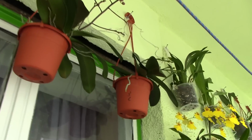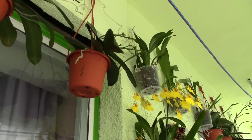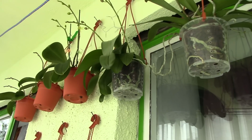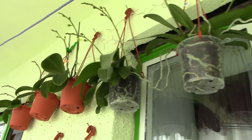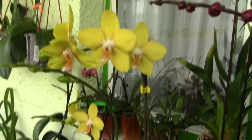I have them up here, and in wintertime temperatures stay the same for everybody, but it is in their range. But the higher they are, the warmer the temperature gets. So that's okay for them. Also, they don't receive too much light, so they do pretty well hanged up there, but also below here.